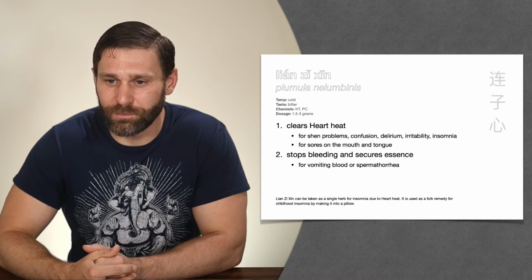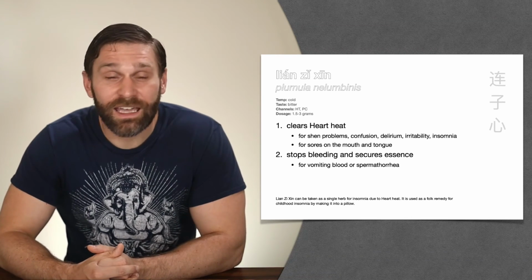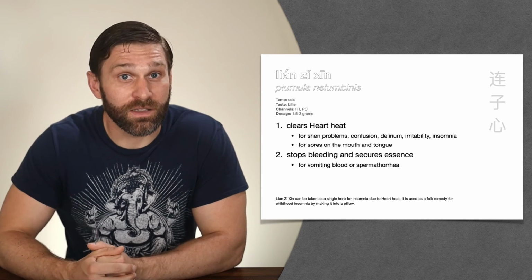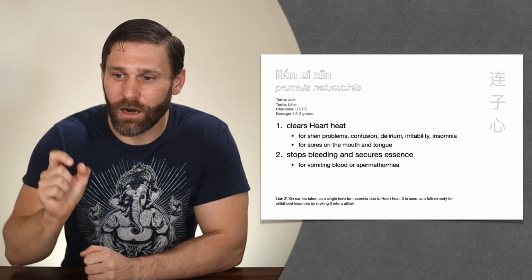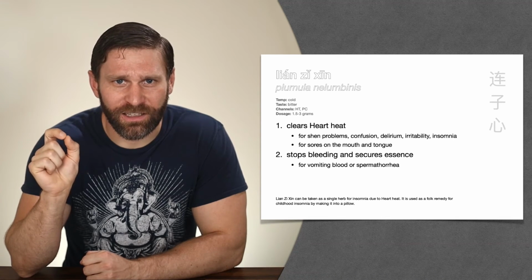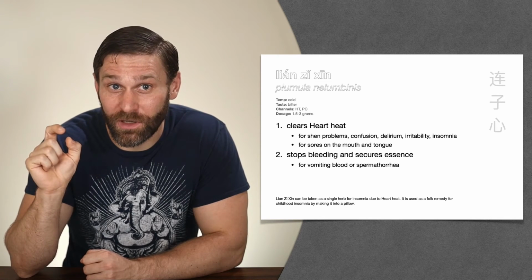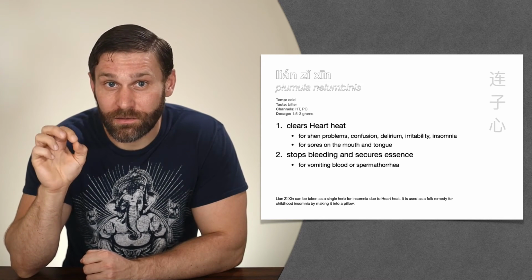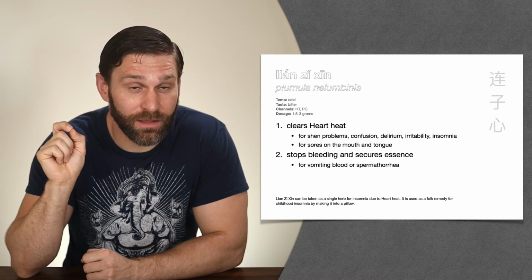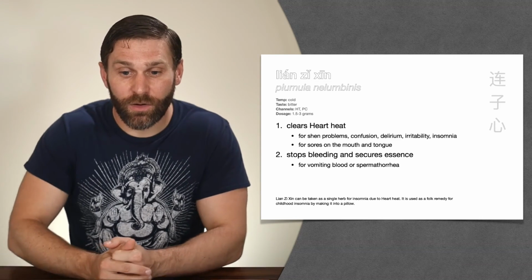Plumula nelumbinis, Lianzixin. Lianzi means lotus seed. So this is like a lotus plant. This is lotus seed. Xin means heart. Lotus seeds have this little, I don't know what it's called, like a pith. It has this little thing in the middle that can be taken out from inside the seed. And so that's what Lianzixin is, this little pith in the middle of a lotus seed. And so it's in this category, clear heat, drain fire.